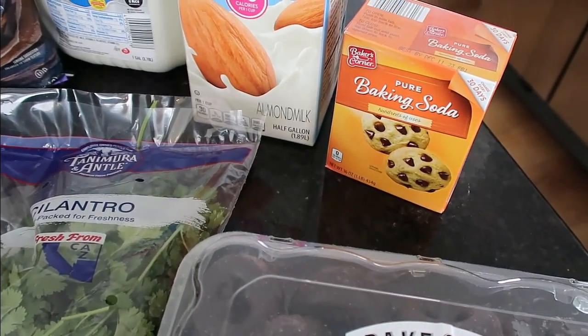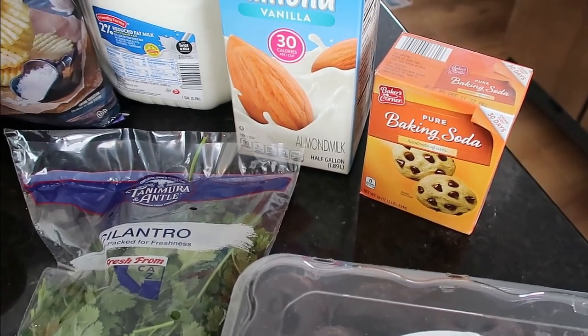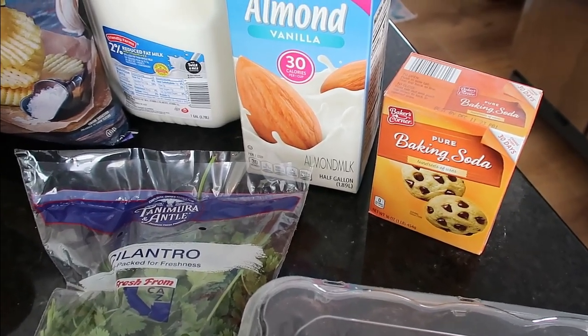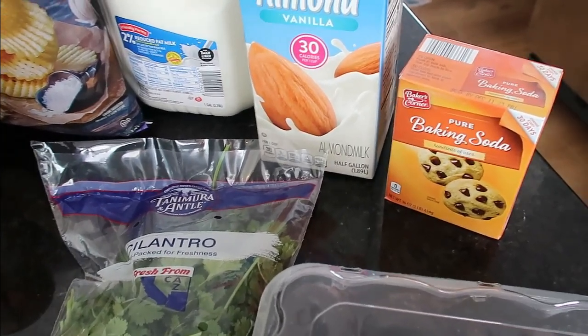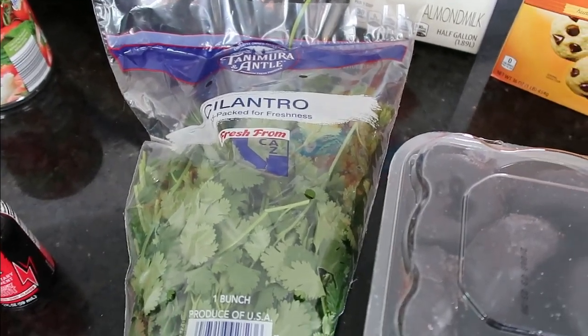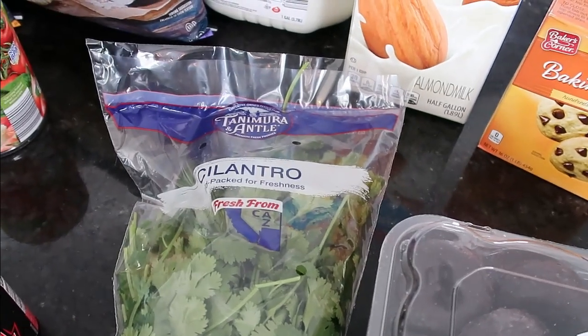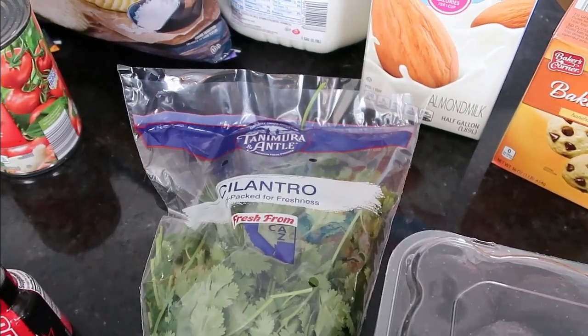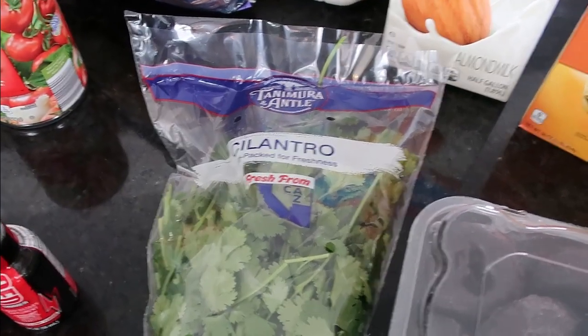I got baking soda, that was 50 cents. I did use the last of our baking soda doing a vinegar and baking soda experiment with my kids this week. So I actually did need baking soda for baking, of course. Cilantro, this is the only thing I needed for our butter chicken dinner. I did try buying cauliflower rice to put under the butter chicken for myself, but they are still out of stock and that was a bummer for me. The cilantro is 69 cents.